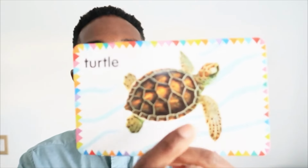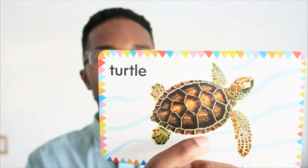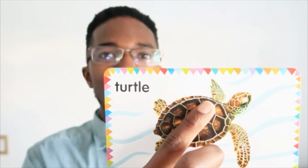Look, it's a sea creature, a turtle. Turtles can swim in the water, and sometimes you might see something that looks like a turtle on the land. This turtle has scaly skin, very bumpy, and it has a smooth shell. Can you say turtle? Turtle, turtle. Great job. And now for our last animal friend, let's see who it is.